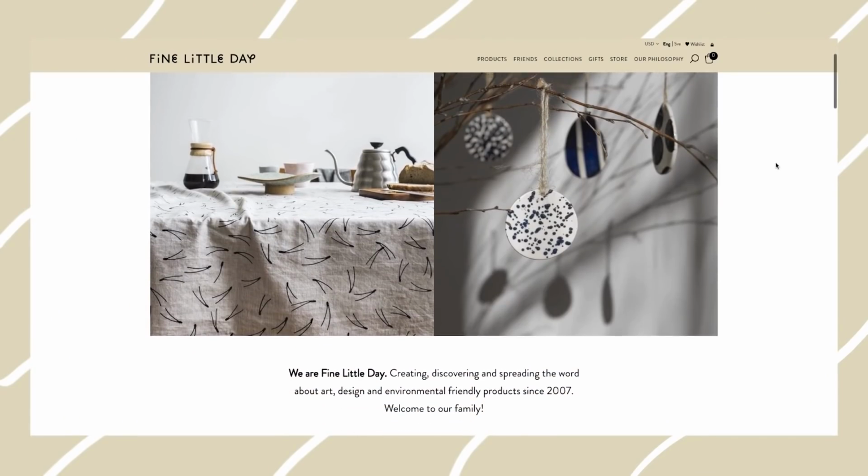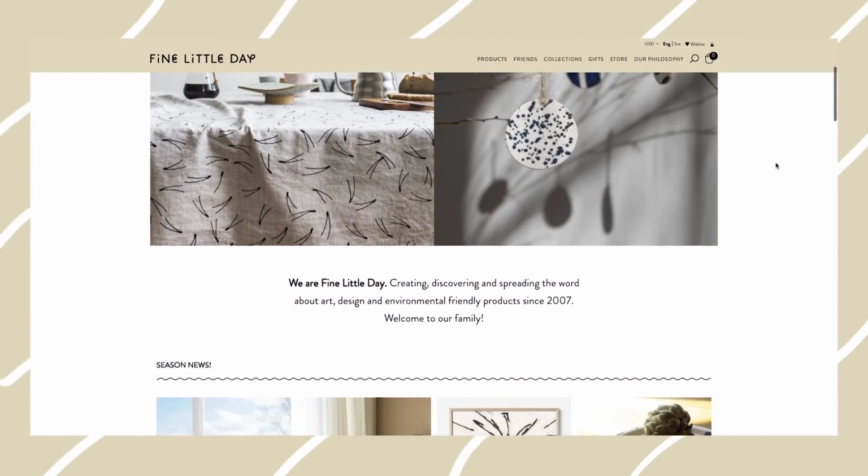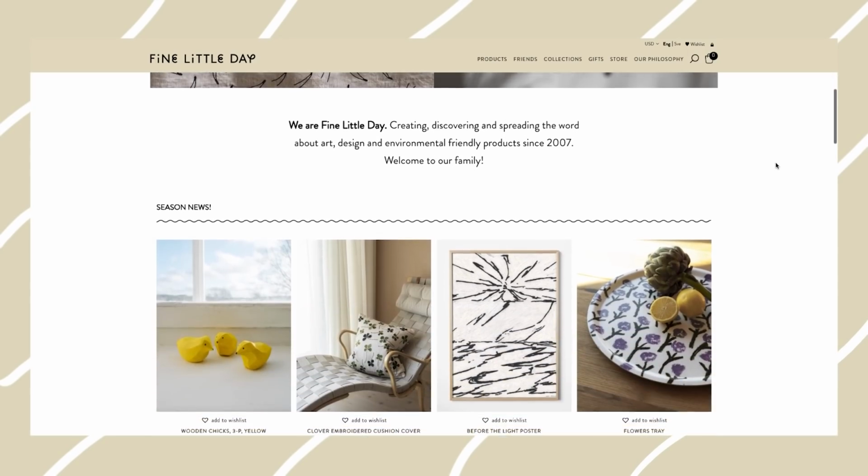So of course, the glasses had to come back on, and I had to find a small business that was selling these because all of a sudden, I needed these fridge decor pieces in my life. So that brings us to Fine Little Day. Fine Little Day is a Scandinavian sustainable home decor and design shop located just outside of Gothenburg, Sweden. They have an online shop as well as a physical store if you happen to find yourself in Sweden.